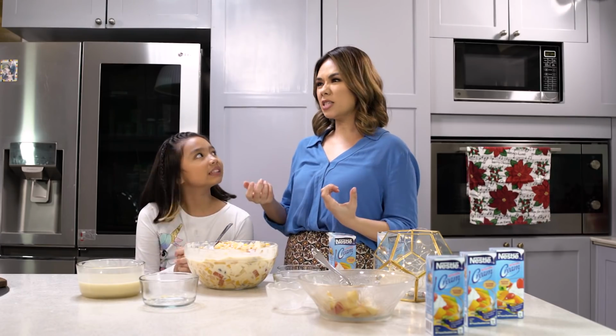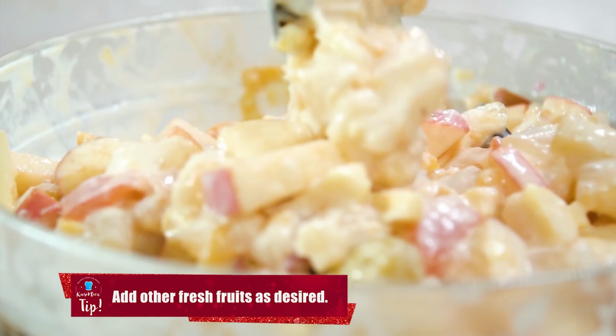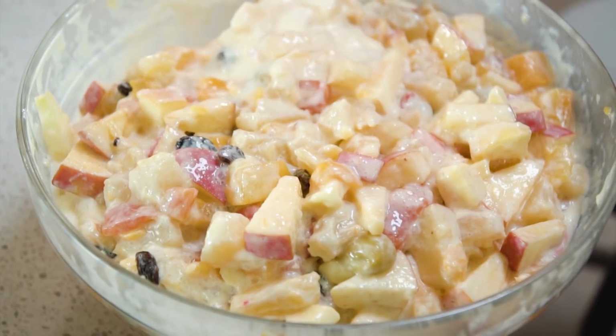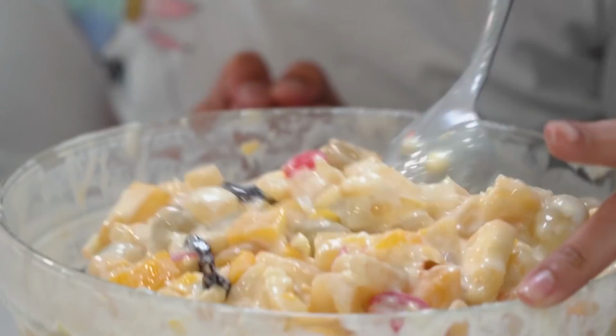KusiNica tip nga po pala. Okay, so 'di ba, pag Christmas ang dami nagbibigay sa atin ng fruits. So, isa din to sa mga recipes na pwede nating gamitin. So, we can add more grapes here, more apples. So, depende sa inyo what fresh fruits you'd like to add. But make sure lang na hindi siya masyadong mabasa or watery kasi you don't like to end up with a soggy fruit salad. I think we can taste this already.